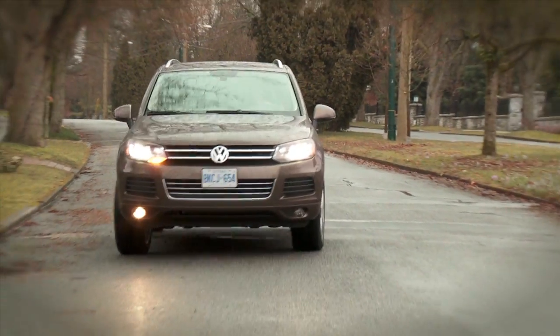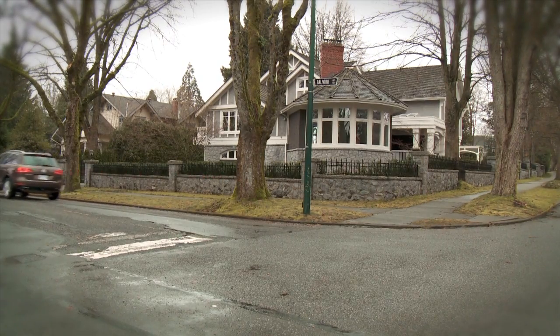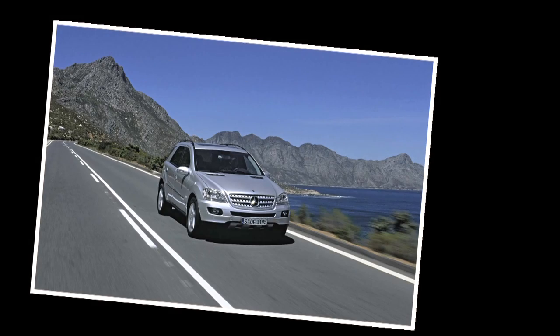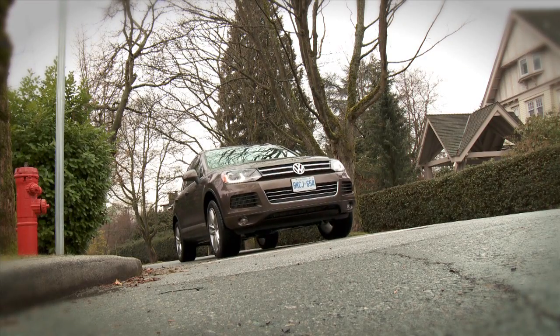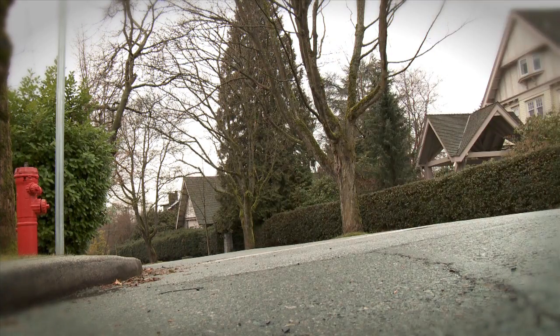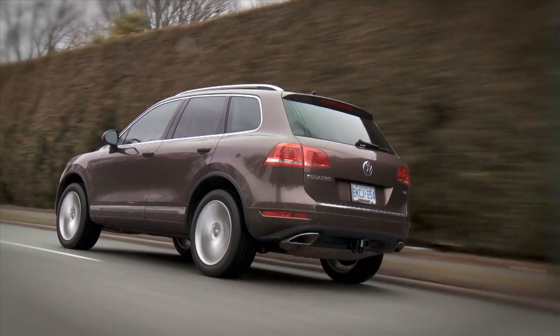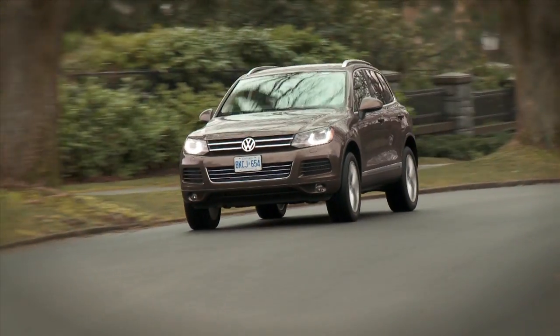Starting at just over $53,000, the Touareg TDI now has a distinct price advantage over both the Mercedes ML diesel and the BMW X5 diesel, not the case in the past. Even with this new lower price alignment, there's no question that the Touareg is a premium product and not within reach of many buyers. The smaller Tiguan is an option, but it's not available with a diesel engine.